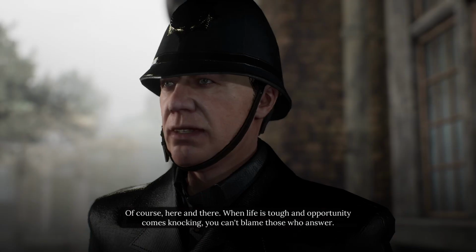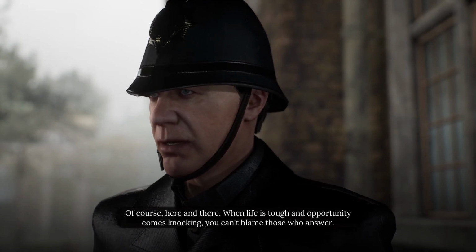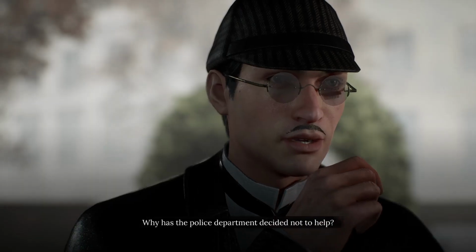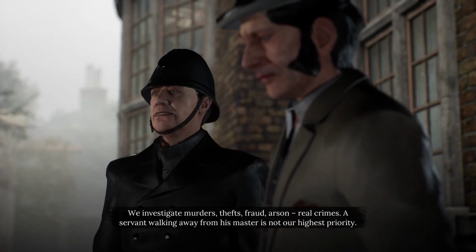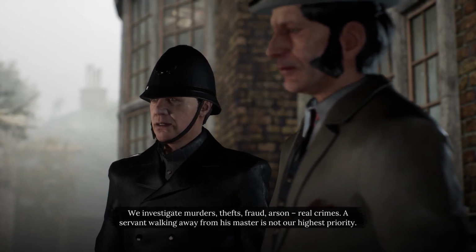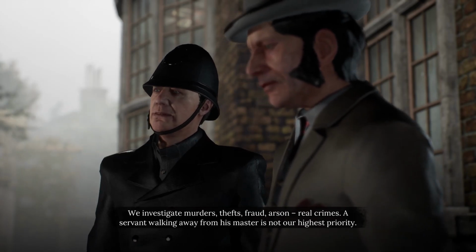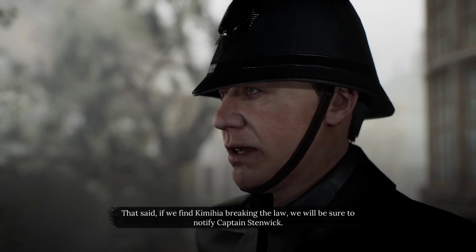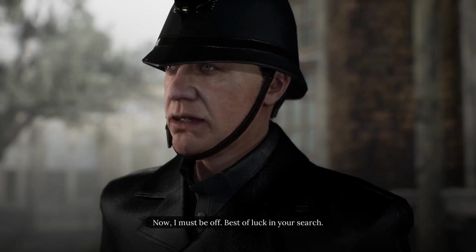They won't investigate right away. Life is tough, and when opportunity comes knocking, you can't blame those who answer. Why has the police department decided not to help? We investigate murders, thefts, fraud, arson, real crimes. A servant walking away from his master is not our highest priority. That said, if we find Kimahia breaking the law, we'll be sure to notify Captain Stenwick. Now, I must be off. Best of luck in your search.